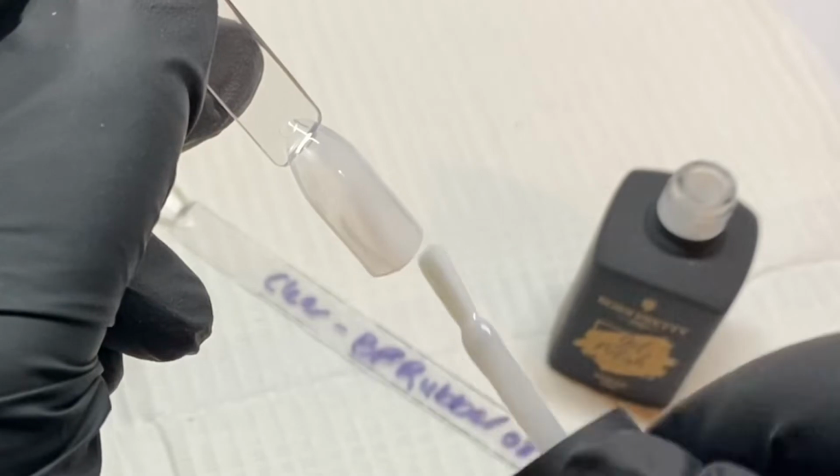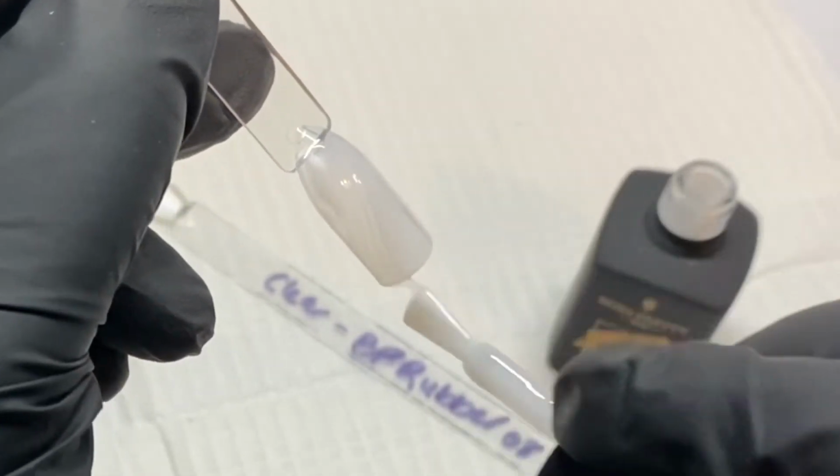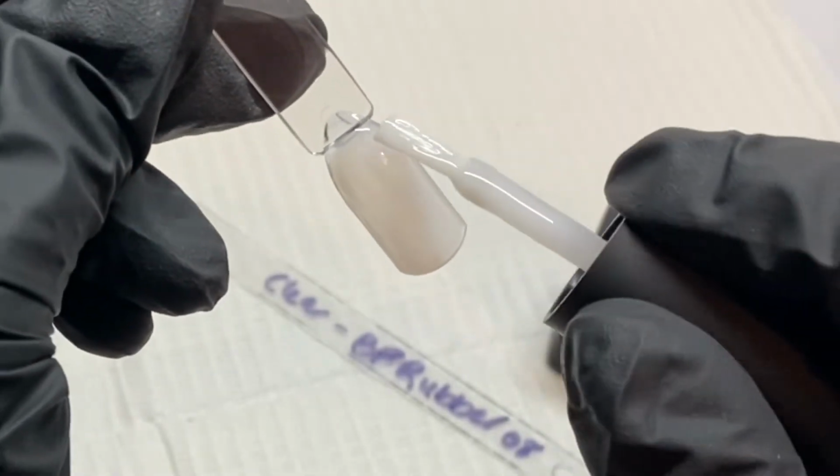And because these are colored base gels, colored rubber base gels, you don't have to add polish on top of these if you don't want to.